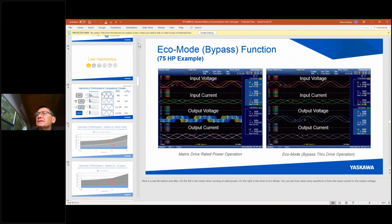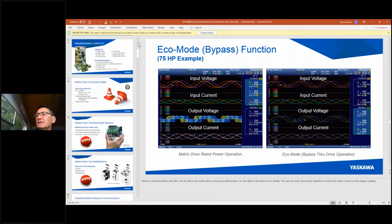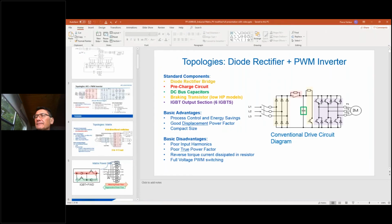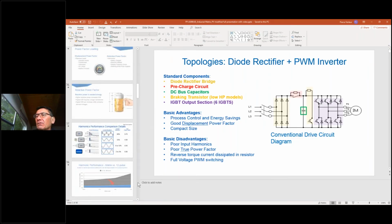The bottom line is that the VFD basically puts out a constant voltage approximation using pulse width modulation only, and as a result, it has a very poor waveform to the motor in terms of harmonics.